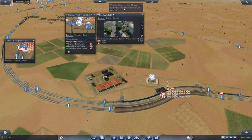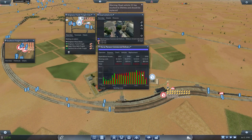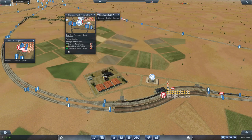Just pause this for a second so I can keep an eye on horse pasture commercial. Your quite old trucks. We will replace you at some point. I'm not sure if we'll do it today.